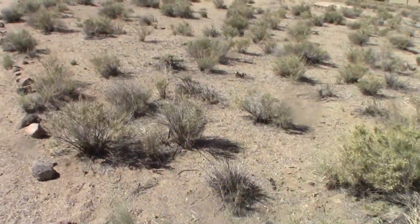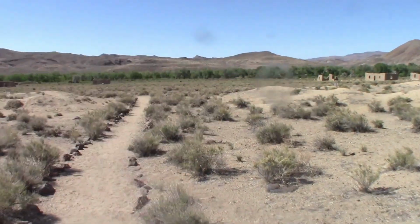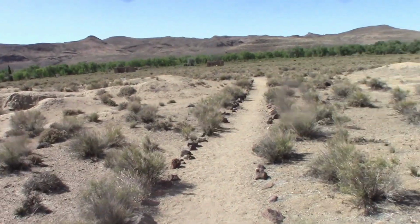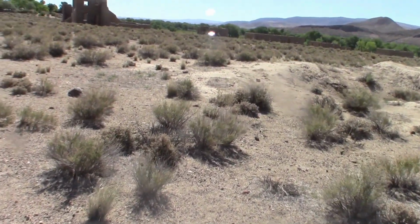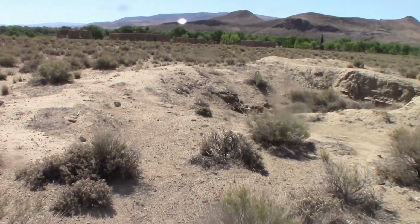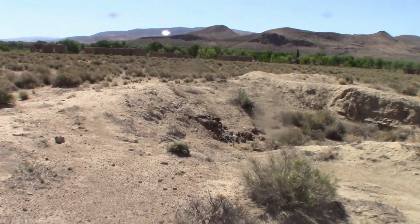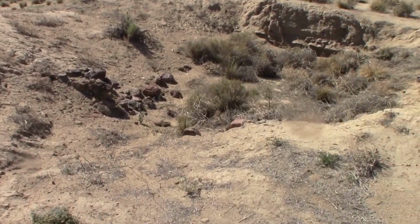Just going to start out with this little area here they're excavating. See, the fort goes all the way around. Just some areas out in the center here. It's an archaeological site, it says. So I guess they're like digging.